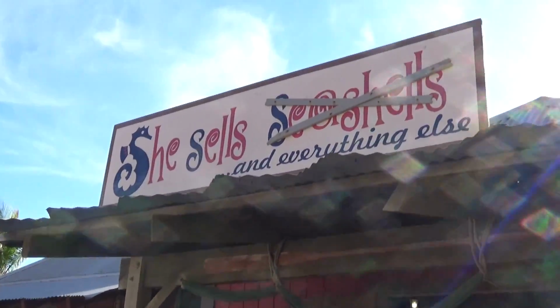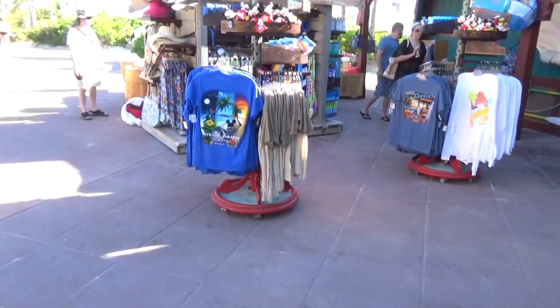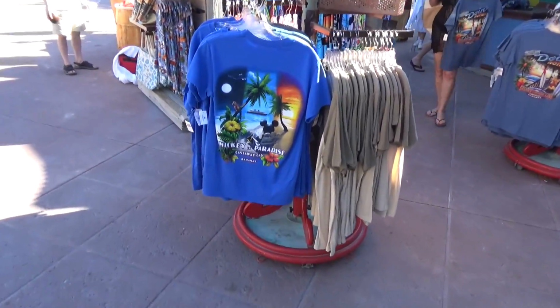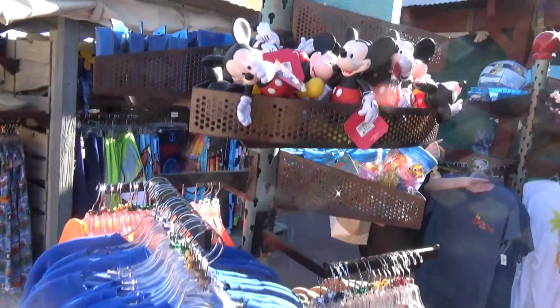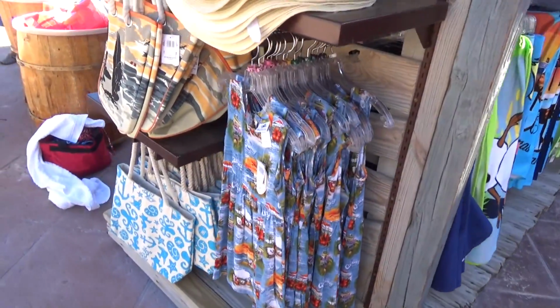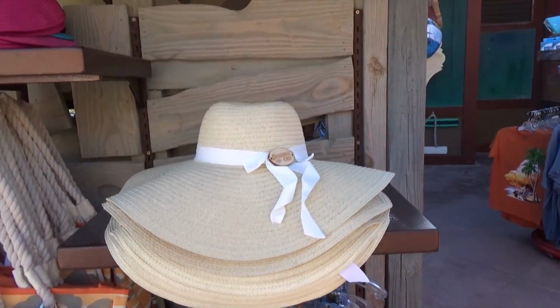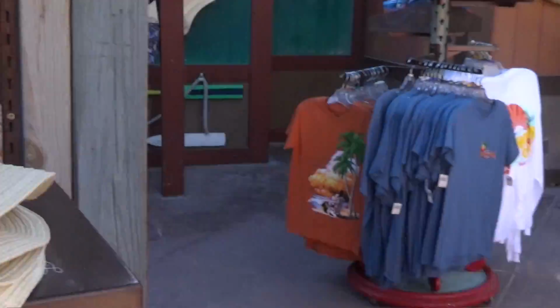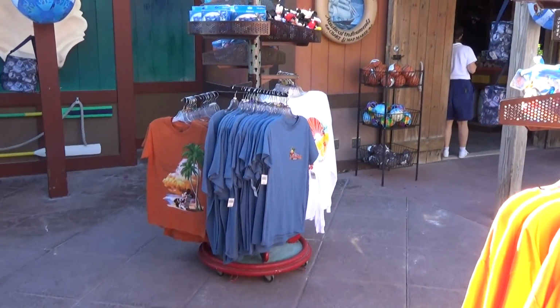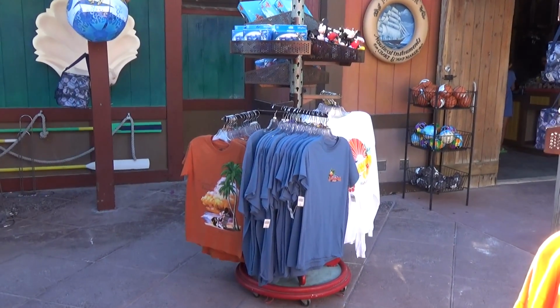It wouldn't be a Disney thing if there was not a gift shop, and there's a couple different gift shops here on the island featuring all sorts of Castaway Cay merchandise. Everything from your typical dad shirts to kids' toys. It's a great selection of towels, ladies' dresses, beach bags, all sorts of stuff. Fancy lady hats. And it's actually a decent selection of merchandise. Nothing I bought besides a postcard, but I think a lot of people spend money here.